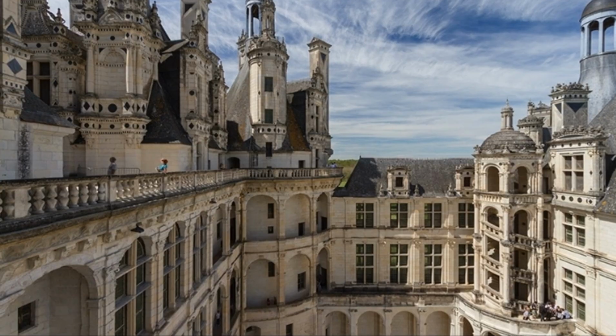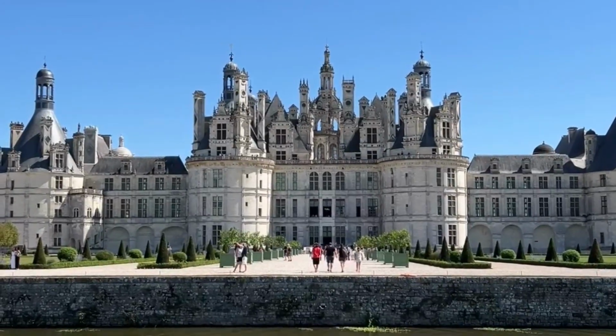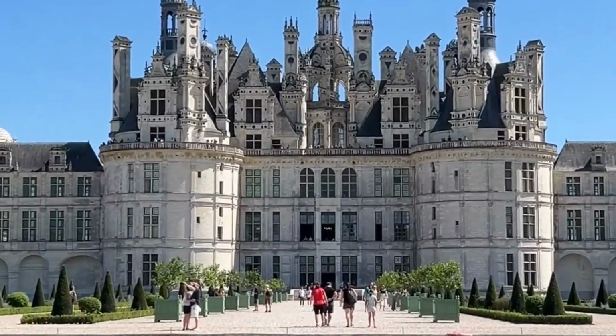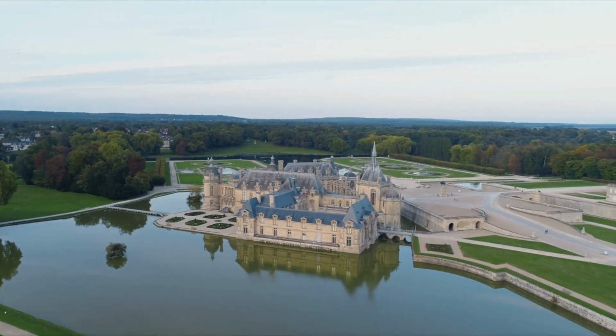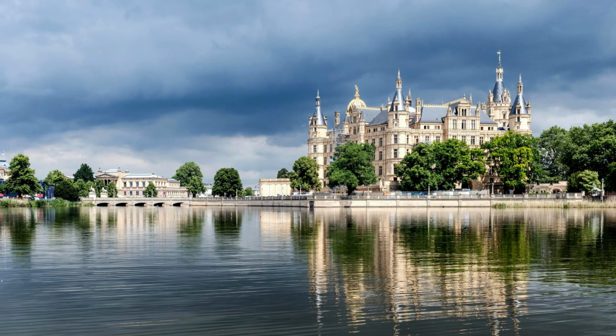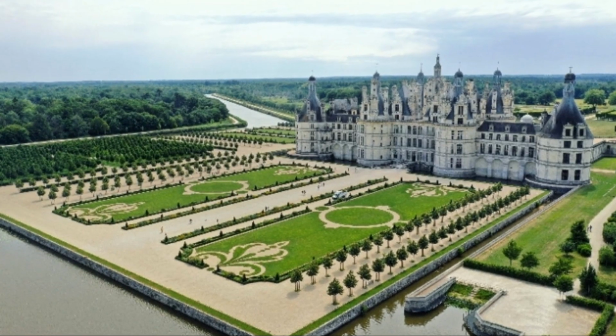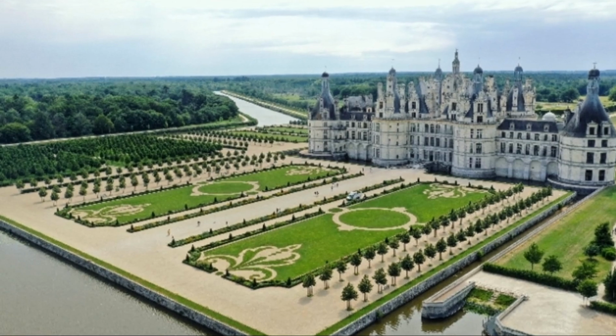The castle is surrounded by a vast forest, a green ocean of trees. When you see Chambord for the first time, its sheer size and beauty take your breath away. Its white stone walls reflect in the calm waters of the Chateau River, creating a picture of perfect harmony between nature and human creation. It is a true spectacle, a vision that has captivated visitors for centuries.